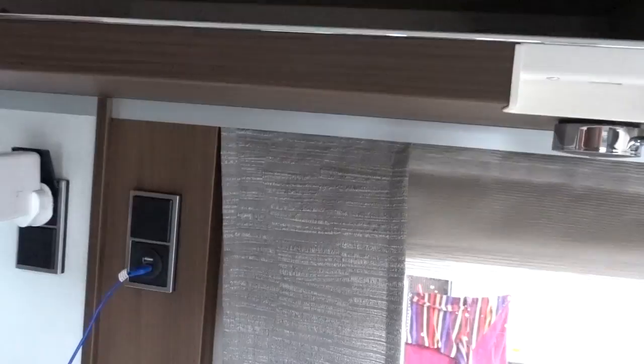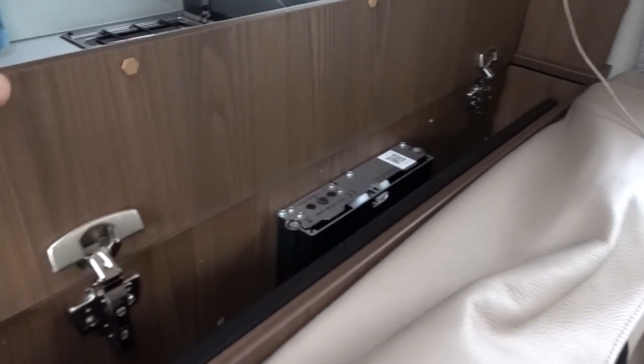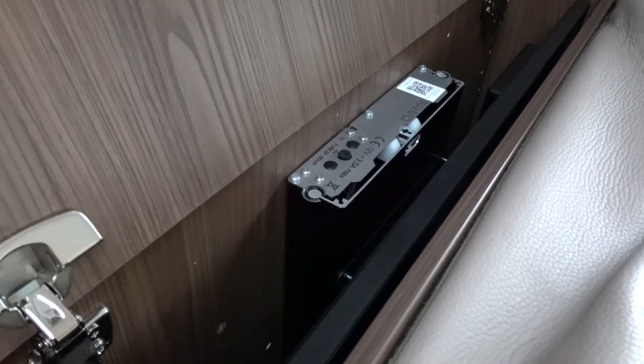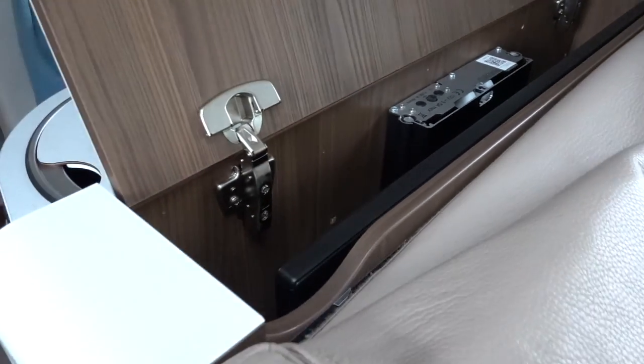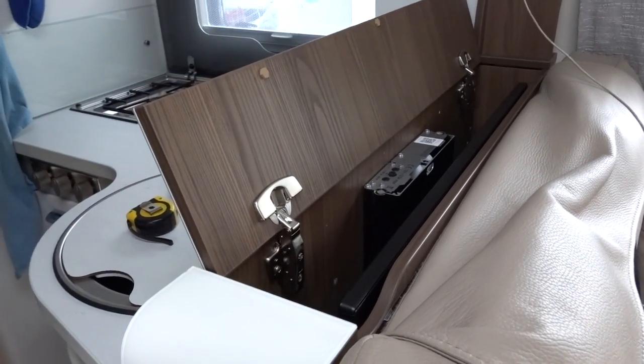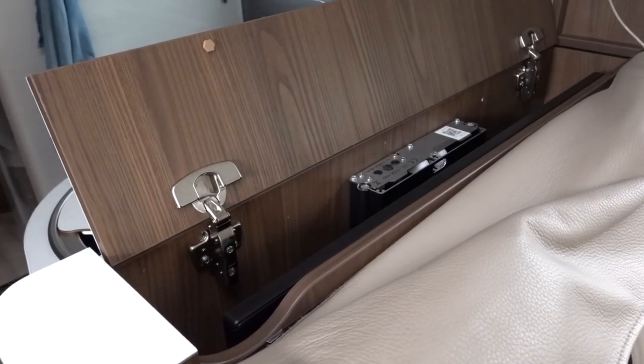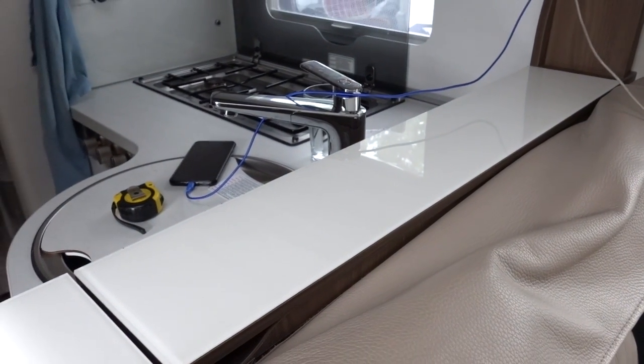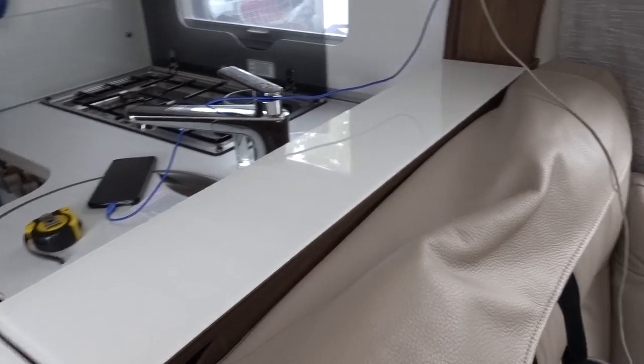As I say, I'm sorry, I'm a bit of a rubbish reviewer when it comes to TVs, because I don't even remember how to get the TV out of there. I'm pretty sure it comes up electrically. And it was demonstrated to me, but as I knew I was never going to use it, I'm sorry I didn't pay any attention. So, moving on.